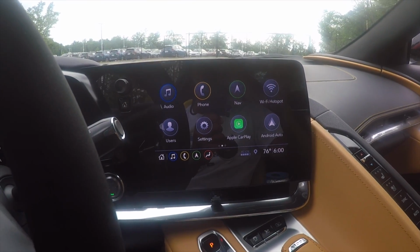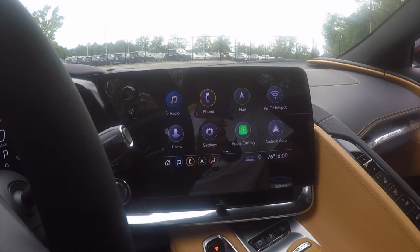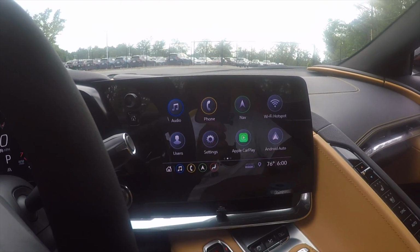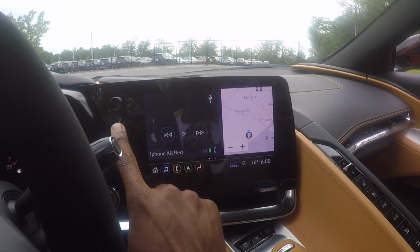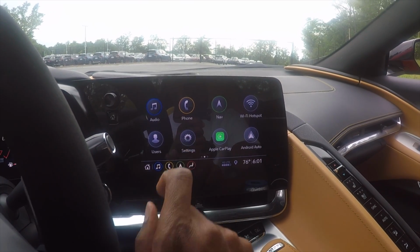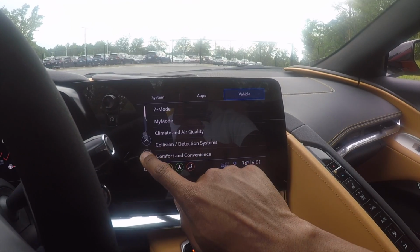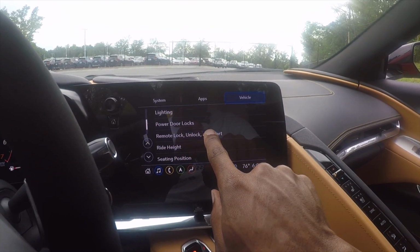All right, you guys, I'm going to teach you how to program your car to roll your windows down as you're walking up to your car, using your key fob and holding the unlock button. If you're not on your home screen, definitely go to your home screen. You can just push this button here, but I'm going to push it again to go back to my home screen. What you want to do is go to settings, then go ahead and go to vehicle, which I'm already on. Then scroll down and go to remote lock, unlock, and start.